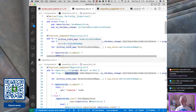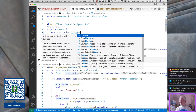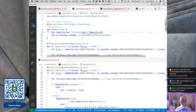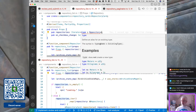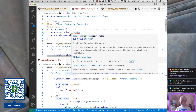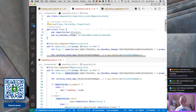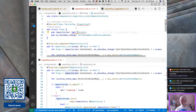So I think if this became, so props, instead of a vec repository, if this became an iterator, type equals repository. Is that totally not right? Apparently not. I thought that was going to be a thing, but maybe it's just iterator? No, doesn't like that either. Trait objects must include the dyn keyword. Okay. Oh, but is this a place where I actually want impl iterator? I didn't like that.